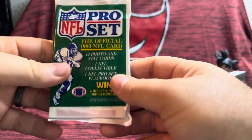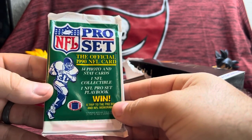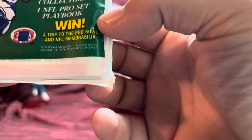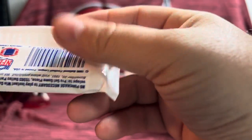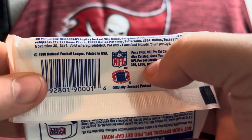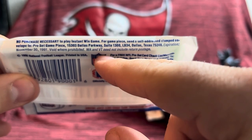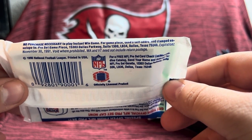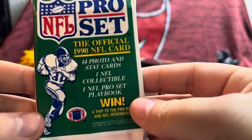So the pack looks like a wax pack from the 1990 NFL set. 14 cards, stacks, one NFL collectible. I'm not sure if this is a reprint, because sometimes they reprint these things and you gotta look at the bottom to see if there's reprinting on this stuff. Doesn't appear to be. Says 1990 right there. 1991. That's kind of cool. Blast from the past. If you take the game piece that's inside this, you can send it in and maybe win NFL memorabilia. Be kind of funny. It looks like it expires on the 30th of November 1991, so we could not send that in. Kind of cool.